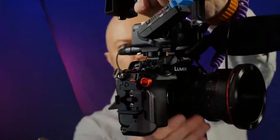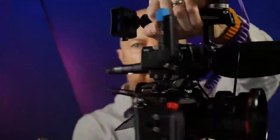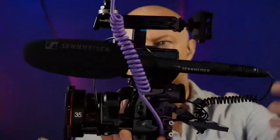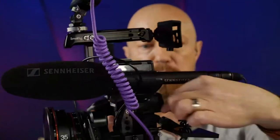And right now there's only one plugged in, but there's one of my AVX Sennheiser receivers on here. So you can plug two of them into here. Plus simultaneously, because the GH6 does 4-channel audio, I have a little shotgun on here that's plugged into the 3.5 millimeter port. So this allows me to record 4 channels of audio.